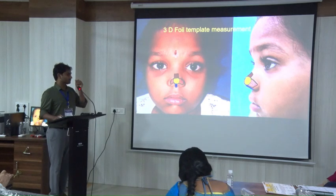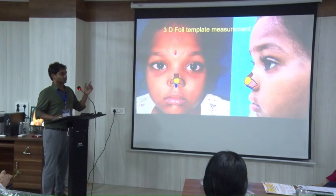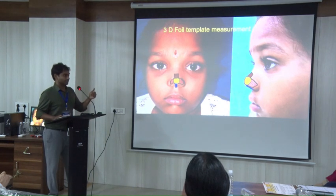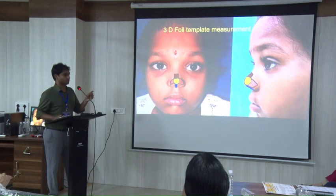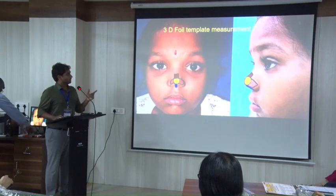This is another child of 6 years of age, a female child. I superimposed the defect over this child and then measured. The right ala defect is around 0.5 centimeter, and the columella length is 0.8 centimeter, 8 millimeter. The left ala defect is 0.9 centimeter out of a total ala of 1.2 centimeter, so it's around 70% for the left ala, and the right ala is around 40%. And the tip is inward.